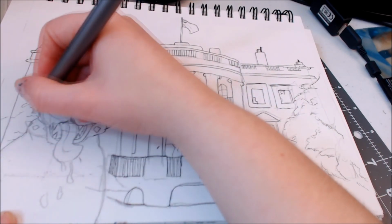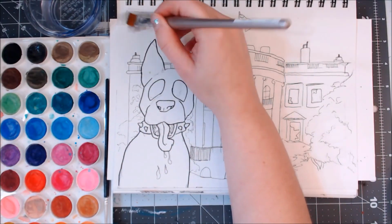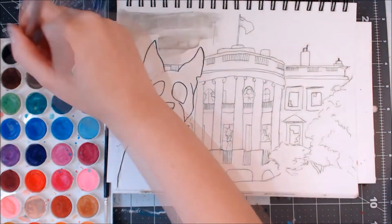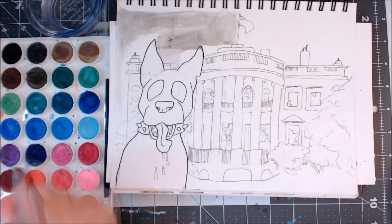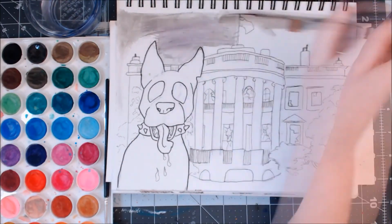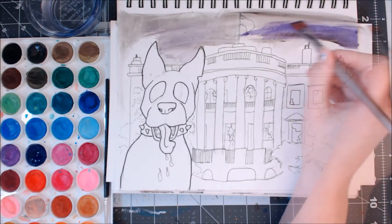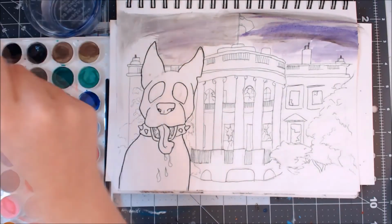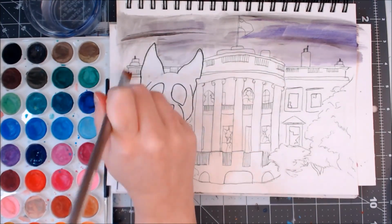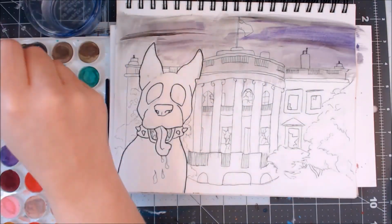So after inking in all my pencil sketch lines, I wanted the colors of this piece to be kind of muted and dark. So I decided to use my Artist's Loft watercolor set. These are a kind of cheaper watercolor set, so they're more of a chalky texture. But since this is in a sketchbook and I was just having fun with a challenge, I was okay to use them.